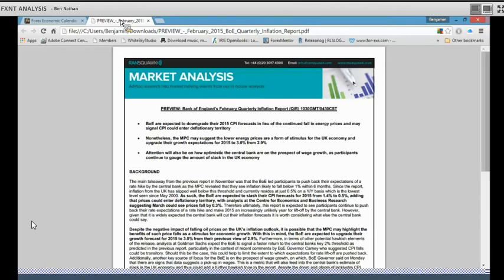Now, expectations are fairly bearish for the pound. Attention is really going to be on how the central bank feel that wages might increase and employment could increase to really gauge how slack the UK economy really is and what to expect from inflation going forward. So it's a fairly big release.